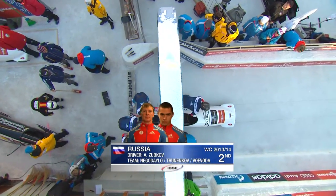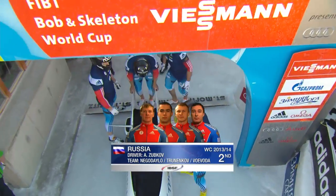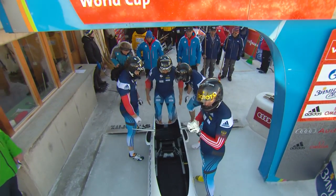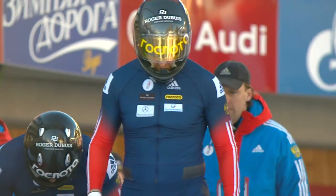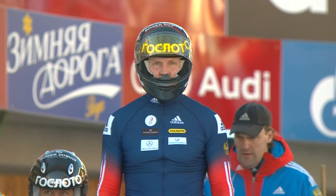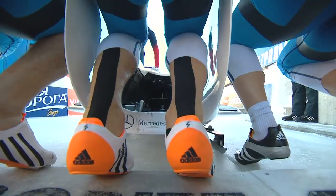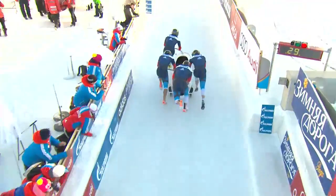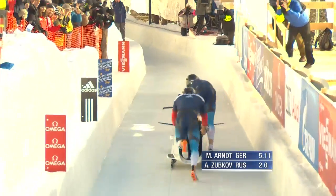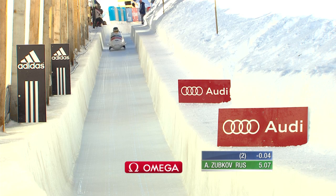Alexander Zubkov of Russia, Alexei Negodalo, Dmitry Chenenkov, and Alexei Voyevoda on a 4-man for the first time this season. Every sled comes to the line is Olympic champion, world champion, Olympic medalist. I mean, the competitiveness in 4-man bobsledding in this sport now is like never before. And this guy, he's just two-man, four-man, he is always around the podium. But you know what? Despite the pressure of Sochi and all the expectation, he looks at the moment.